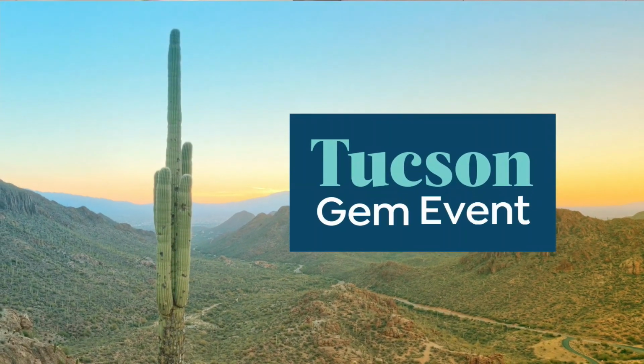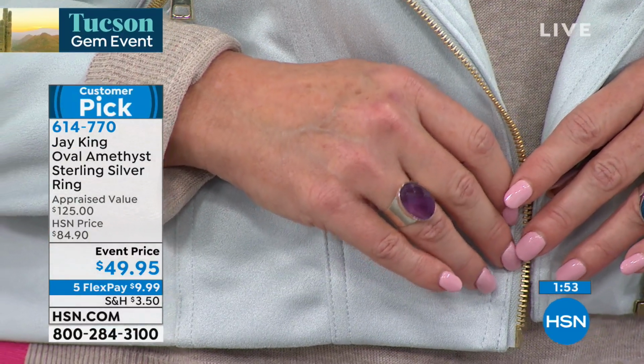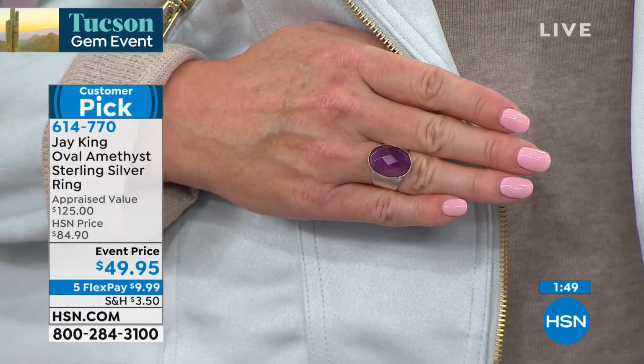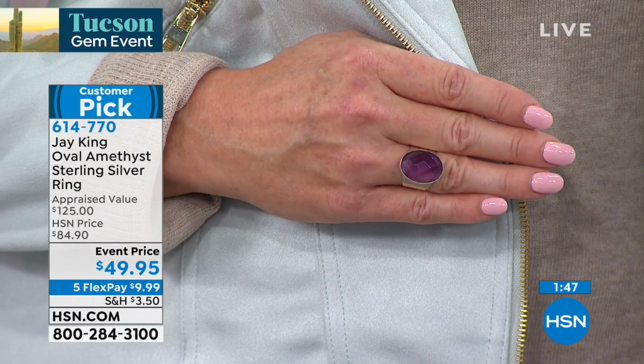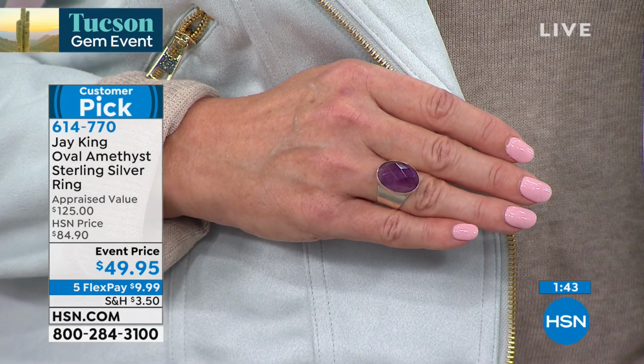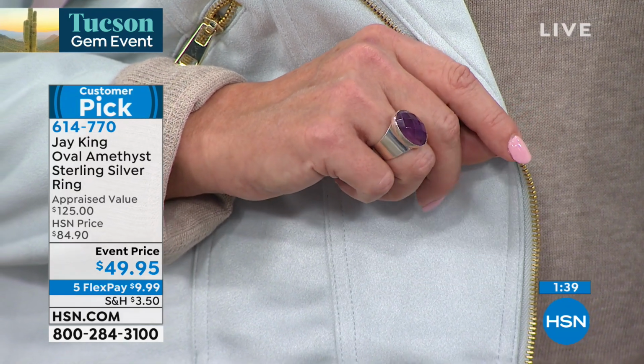We're gonna jump right into our ring that's coming up next, and this is the oval amethyst sterling silver ring. We gave you a sneak peek earlier, but if you didn't get a chance to shop this look, it's here for $49.95. It's a true mine find in that it is genuine amethyst, and it's also the lowest price we've ever offered. So you get a big discount there, over $30 off our regular price.